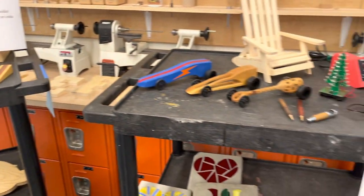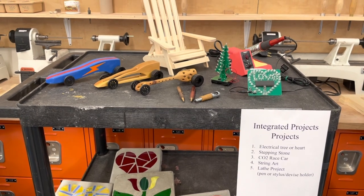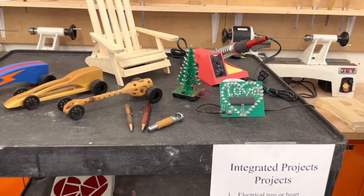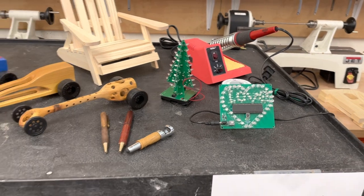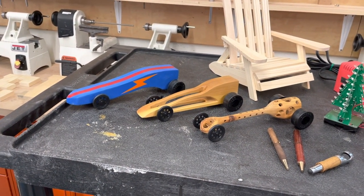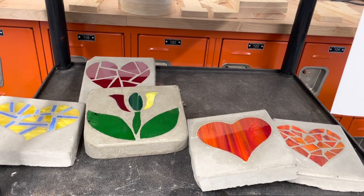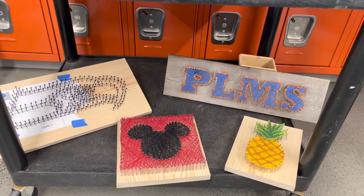During 2nd trimester, integrated projects. These are the projects that we've done in the past. Not that chair, we did that this year, but we might add that next. So we do an electrical project where you learn to solder. We make racing cars that we race on a track with CO2 cartridges. We learn how to cut glass, and then we put that glass into concrete in molds. We also do some string art.